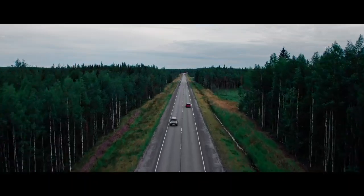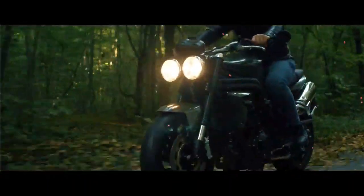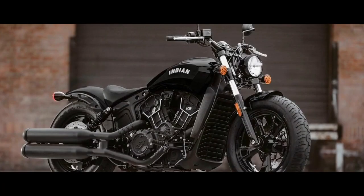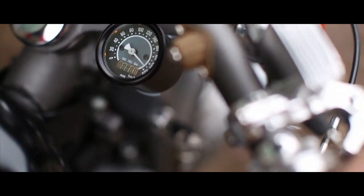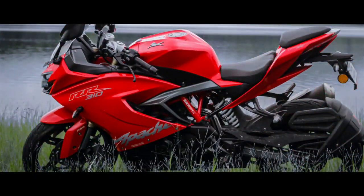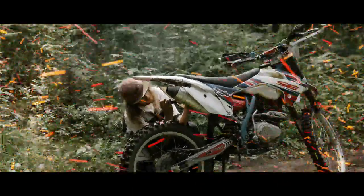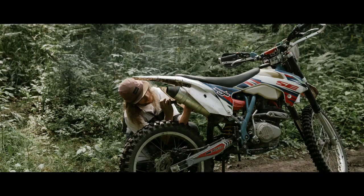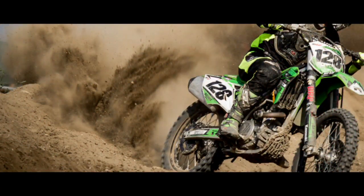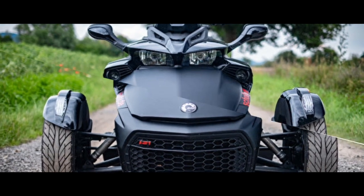Well folks, that concludes our journey through the history and features of some of the most iconic motorcycles out there. We've covered everything from cruisers to trikes, and each one of them has its own unique characteristics and appeal. The cruiser with its laid-back style, the sport bike with its speed and agility, the touring bike with its comfort and adventure, the dual sport bike with its versatility, the dirt bike with its thrill and the chopper with its style and attitude, and the trike with its stability and comfort.